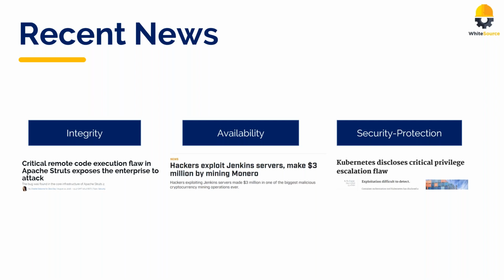The next one is availability. We see that a lot with Bitcoin mining and mining other coins. There was a big exploit in Jenkins servers, and hackers were able to make more than $3 million by just mining Bitcoin or Monero, the cryptocurrency. And this is very dangerous because hackers can use your actual performance resources, so CPU and memory, for their usage.